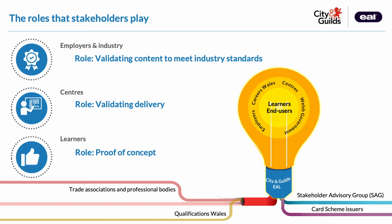The learner's role is the proof of concept, so tying all those ends together and taking it out to a learner and saying, how do you feel about this? Is this accessible to you? What do you think about the assessment methods? Would you feel confident in taking this qualification and coming out of it ready to go into the workplace?